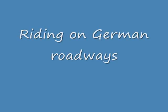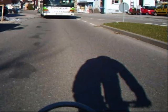This video shows a cyclist riding in Germany. Even though in many places in Germany cyclists are relegated to bike paths, there are places where riding on the roadway is legal. In these places, it is very important to ride predictable, visible and assertive. The video explains certain lane and intersection positions.